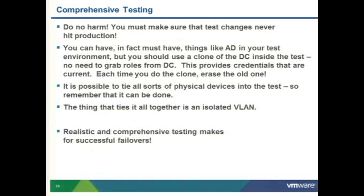And testing. I talked about testing. So the way testing works with SRM, as I mentioned, is fairly non-intrusive, which is good. So let me back up. When we install Site Recovery Manager and pair our sites, we can do inventory mapping. So I can say this network on my primary site will be mapped to this network on the recovery site. So when I run my recovery, I'm not going to run it on the same network. I'm going to run it on a different network.